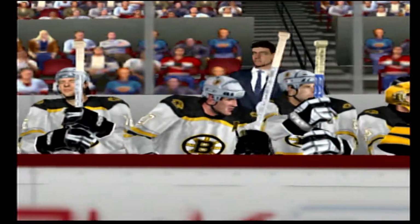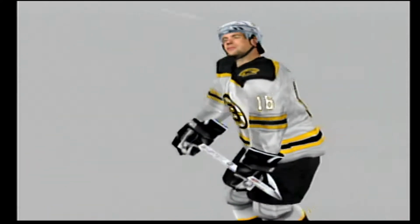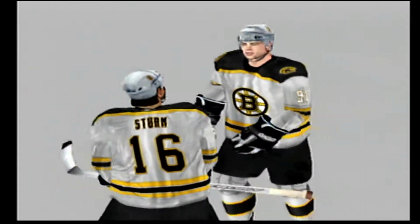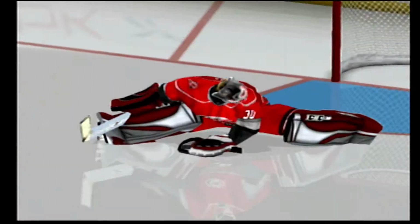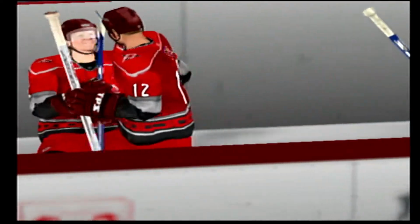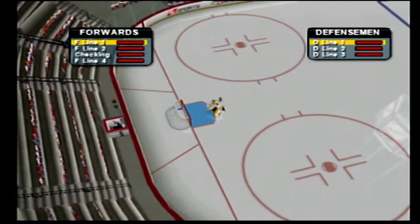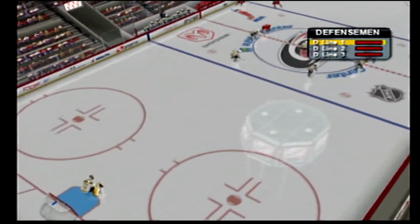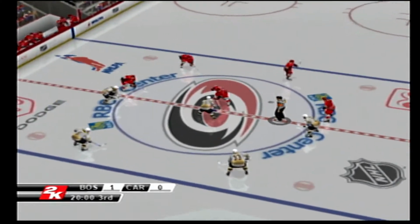The Bruins skating now back out for this third period. Just about getting underway now. The coach likes their position right now, I'm sure. A one-goal lead is not something that you can be very complacent with. Players meet at center ice to begin the third period.